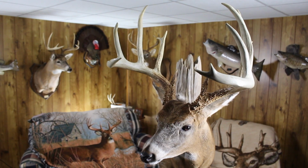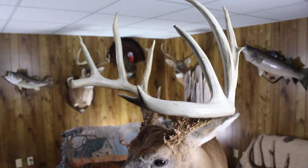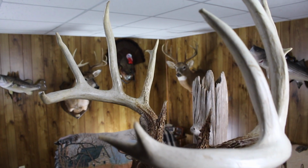Finally, he presents you with a good enough shot that you feel comfortable taking. You knew you pretty much had one opportunity at harvesting this deer, and so you took a shot, right? It was one shot or it was nothing. Yeah. And so I took it, and luckily the bullet found its mark.